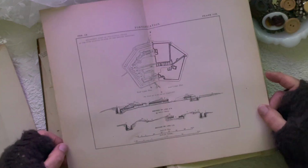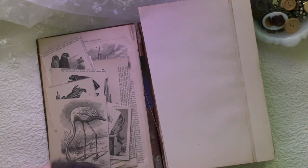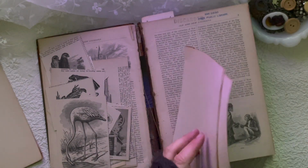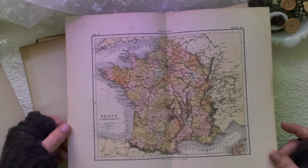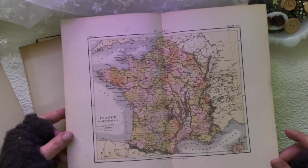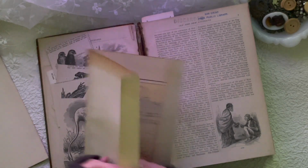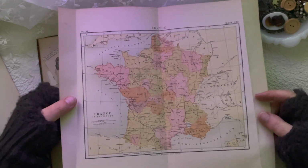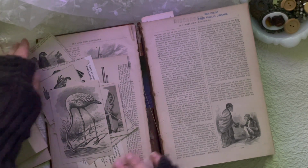Oh, it's another fortification. So this must be from the other dictionary thing that I had. That is hilarious. All right, so here's where all the plates went to. Oh, there's France. Yay! I was hoping France would be in here somewhere. Oh, that's awesome. I love it. Oh, and here's another France. Yay! There's another France. Oh, I love those. Okay. All right, so that's pretty awesome.